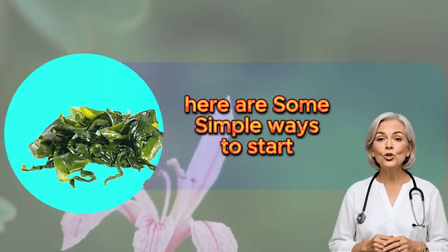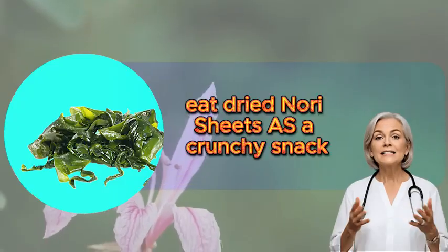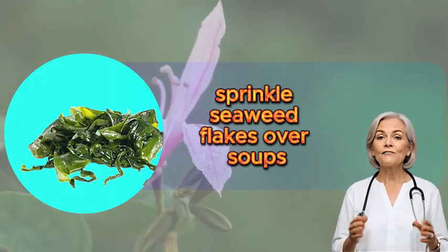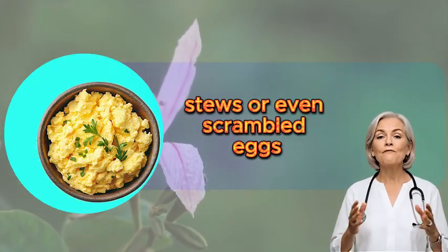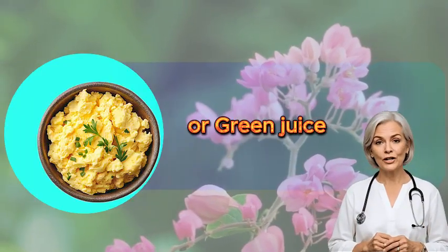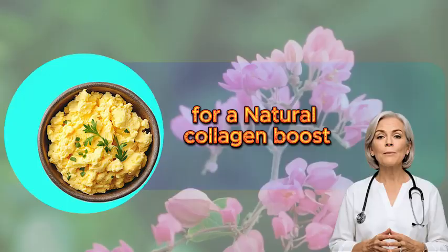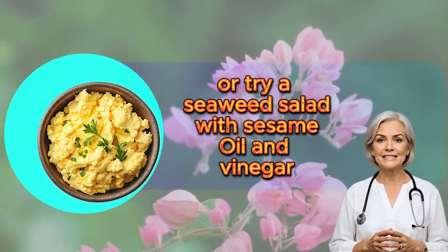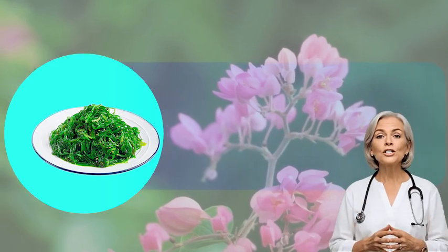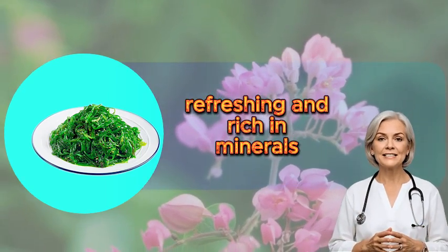Here are some simple ways to start. Eat dried nori sheets as a crunchy snack. Sprinkle seaweed flakes over soups, stews, or even scrambled eggs. Add a spoonful of seaweed powder to your smoothies or green juice for a natural collagen boost. Or try a seaweed salad with sesame oil and vinegar, light, refreshing, and rich in minerals.